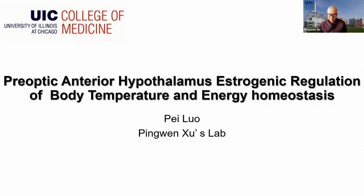I think this brain region is well known as important for handling both temperature and energy homeostasis. Our hypothesis is that in females specifically, estrogen can act through this neuron population, which expresses both receptors, to regulate both temperature and energy homeostasis. However, during different states, this special neuron population can switch receptors. What I mean is that those receptors either can be internalized or degraded, so that the other receptor can override the existing receptor to mediate opposite functions.